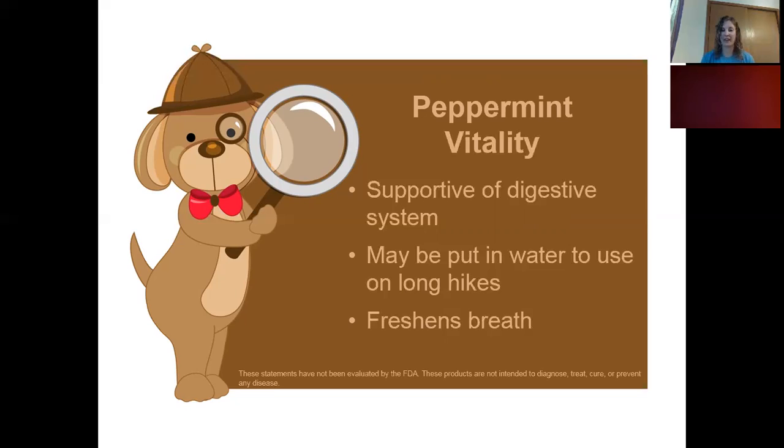Peppermint Vitality. So remember, our Vitality oils are the ones we can use internally. It's very supportive of the digestive system, so you could put it straight in the water, you could put it in their food. Remember, we don't want to use it too strong, so you might want to use that toothpick and just swirl it in their water and increase it as you go along. You could put it in water for long hikes, just like the Peppermint topical, we could put straight on their skin, but the Peppermint Vitality, you could just put in some water for them, and it helps freshen breath.